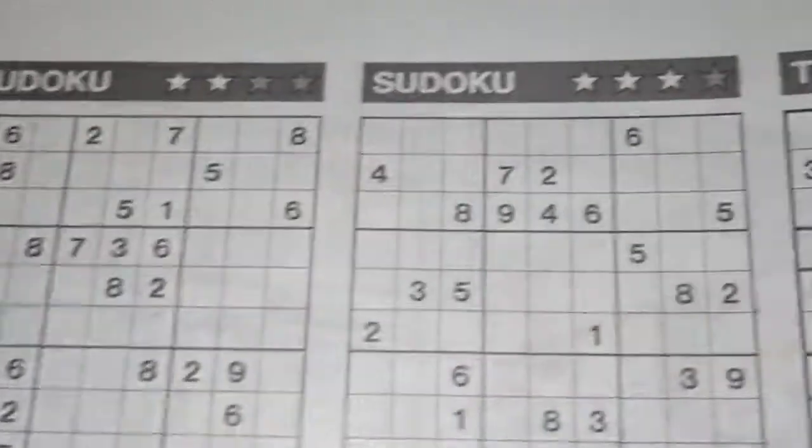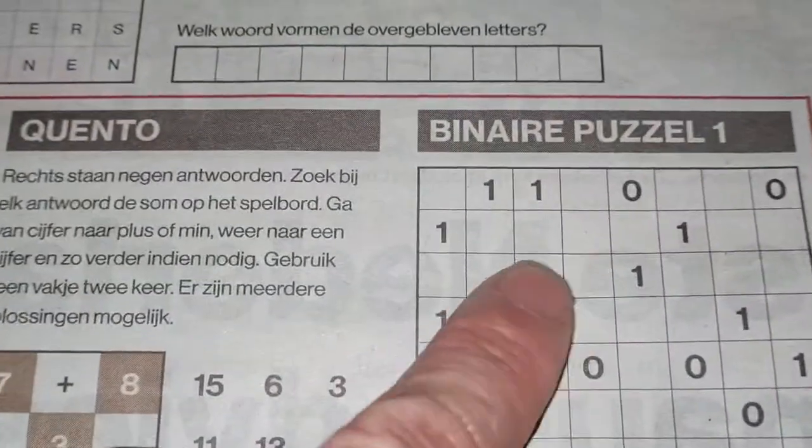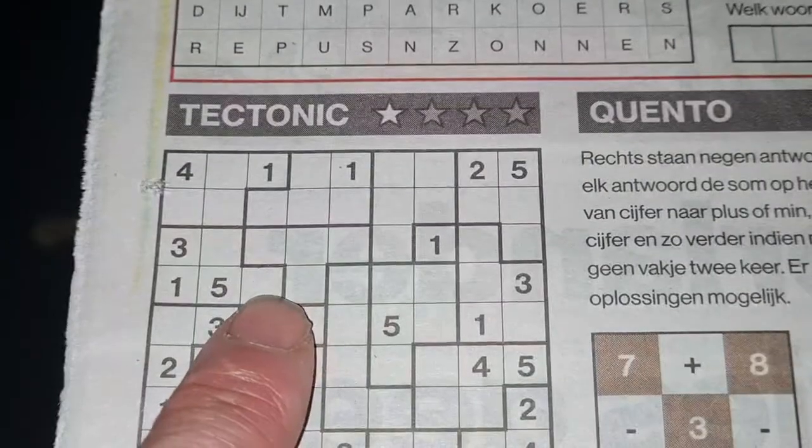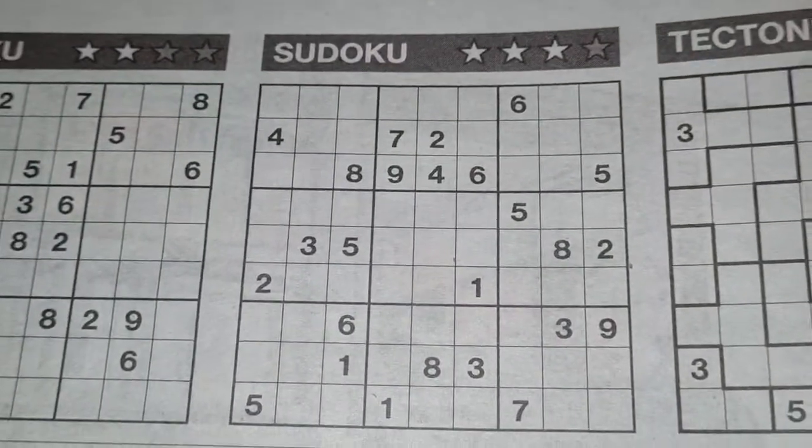Number 1, letter Sudoku. Number 2, 2 stars. Number 3, 3 stars. Number 4, a tectonic with 4 stars. Then we have a binary puzzle and a tectonic with 1 star. And those puzzles, I'm not interested. So, total of 6 extra puzzles.